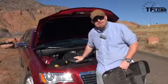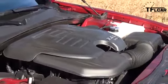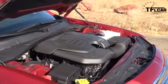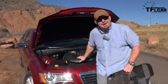Chrysler absolutely loves this setup, so much so that they put it in over 1 million of their vehicles. I'm talking about the V6 here. This engine is hooked up to an 8-speed automatic transmission and all-wheel drive.